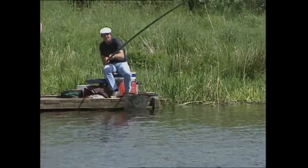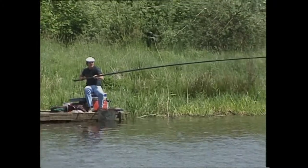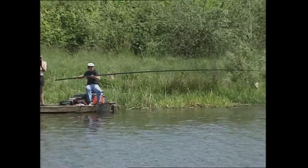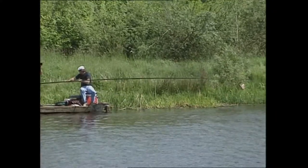There's another bite and another fish on. This is how good the fishing is here today. Just runs down to the end of the peg and then immediately round. So, there's the elastic doing its work again.